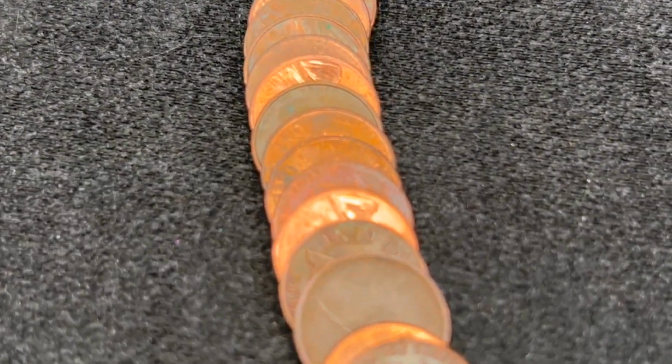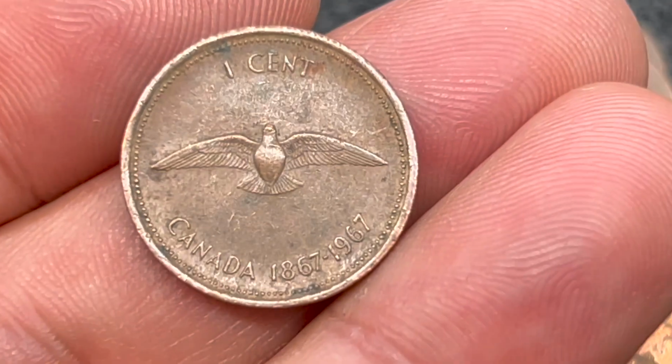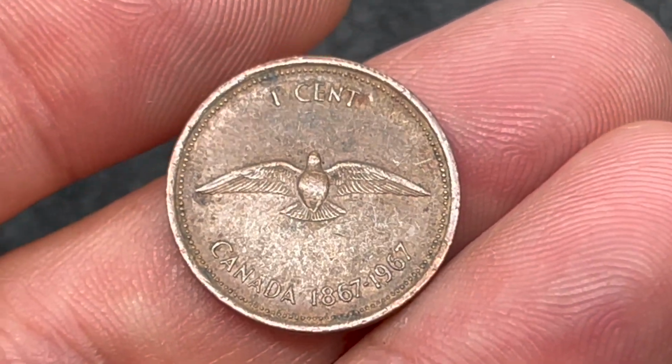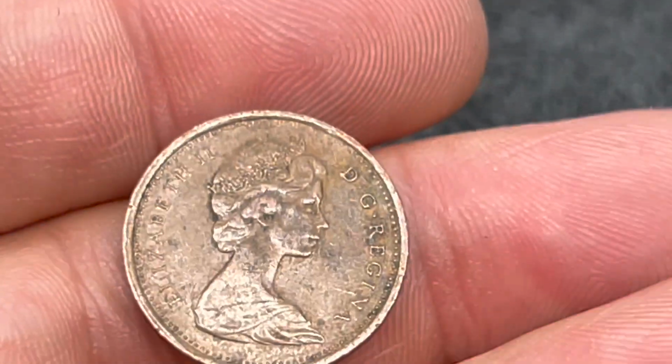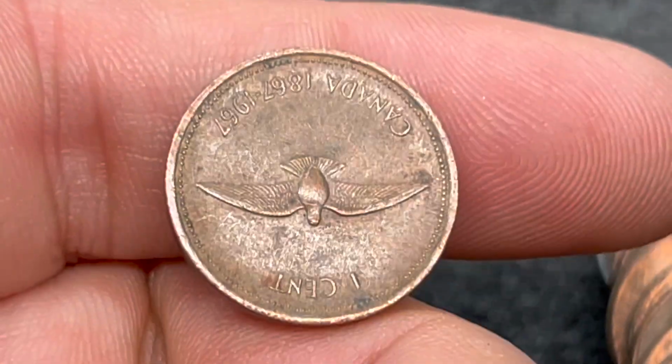Getting into roll number 3, and we got it laid out in front of us, and look what we found in roll number 3. This is the Centennial. I believe that's what it's called. It's the Centennial Canadian penny, 1867 to 1967. I think they also call it the Flying Dove, if I recall. Made of copper. We always hang on to these, and this one looks okay for being in circulation, so nice foreign for the hunt.